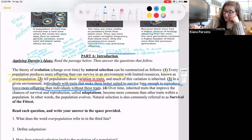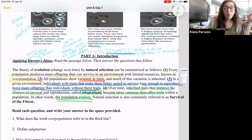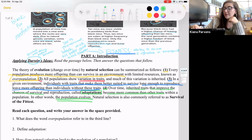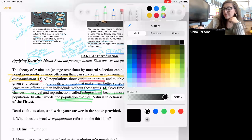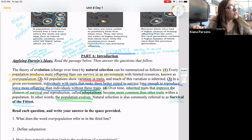And number 4, over time, inherited traits that improve the chances of survival, called adaptations, become more common than other traits. In other words, the population evolves by having a greater proportion of these traits that make them more likely to survive and reproduce. This is why natural selection is commonly referred to as survival of the fittest. So survival of those that make it to reproductive age.